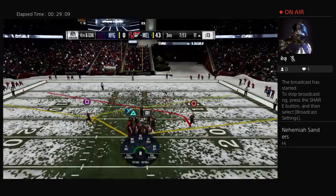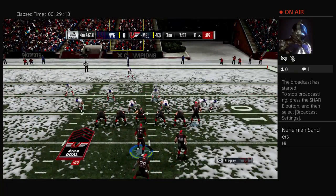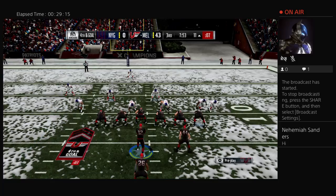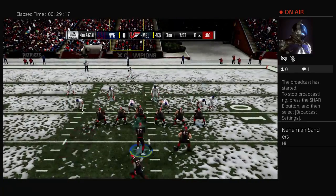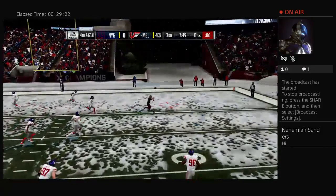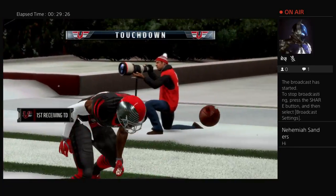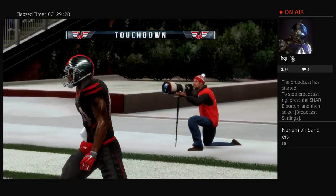The offense stays out there. A big challenge here from this far back, but they're going for it on fourth and goal. From the gun, it's Brady. And it's a touchdown. 5 touchdown passes now for Tom Brady.